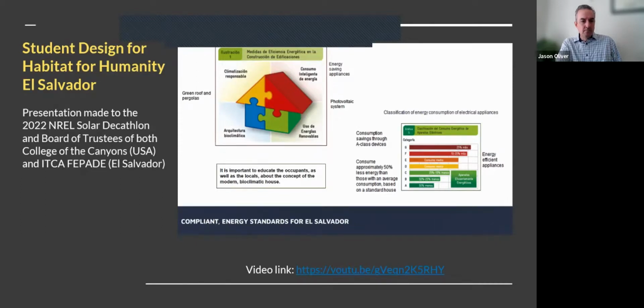The third aspect is bioclimatic architecture. We can see it in the use of pergolas and green roof. And the last one is the use of the photovoltaic system. In the next picture, we can see that Category A devices consume approximately 50% less energy than those with an average consumption. So it is important to make use of these devices to save energy consumption.